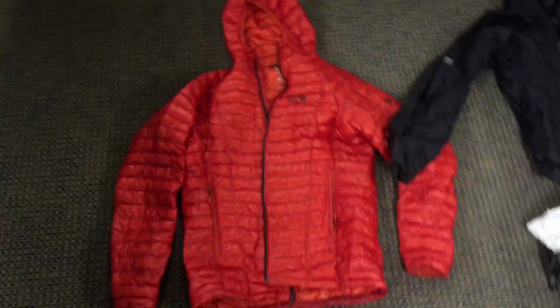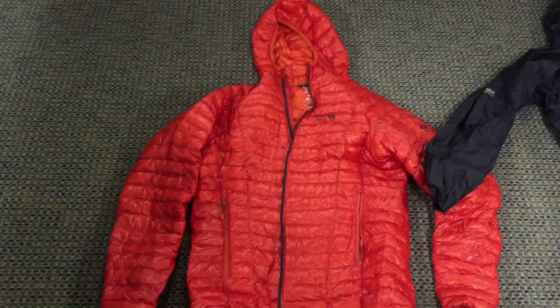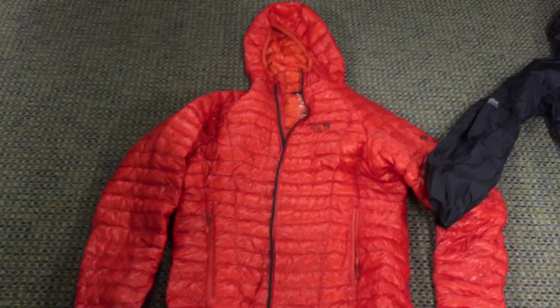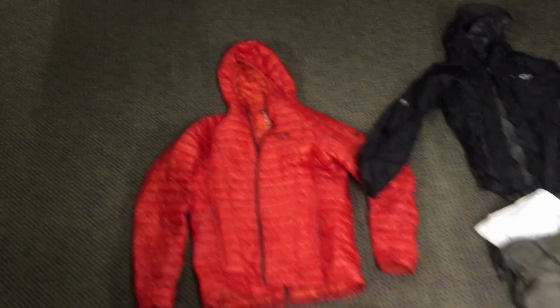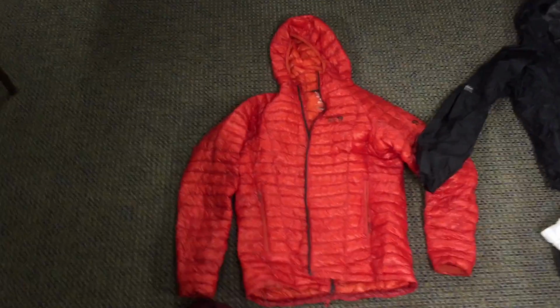For my puffy, I've got the same Ghost Whisperer orange down hooded jacket. It's been great. It's a really light jacket, so it's definitely not as warm as a bigger down puffy is. And I would say it's probably good down to 40 degrees. But once you start getting below there, you kind of want to have some extra layers underneath it.